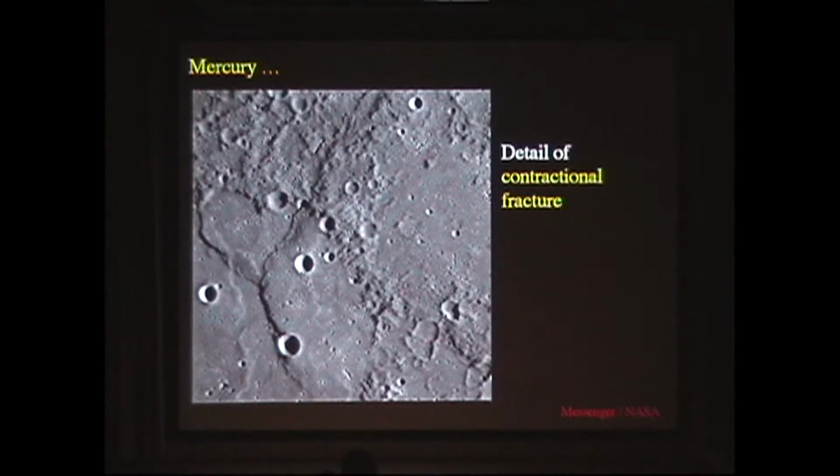And what it's done is it's partially buried. Look at this crater right there. It's partially buried it. It's no longer circular. Its southeastern corner is actually overlapped by this material moving up and over this material here.